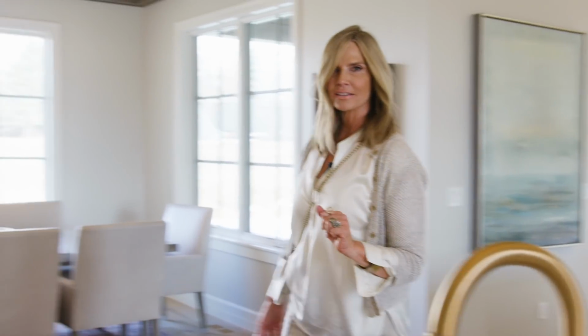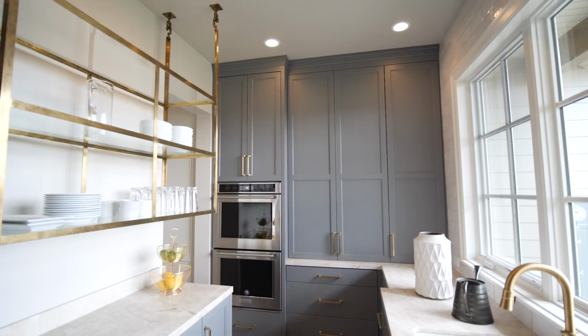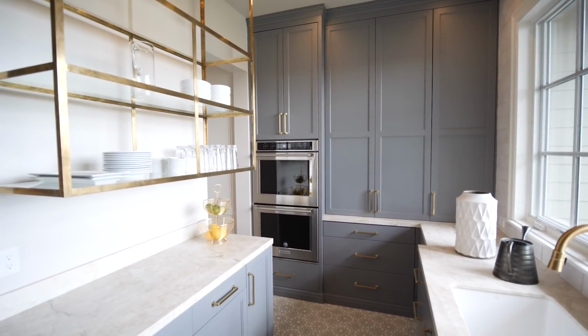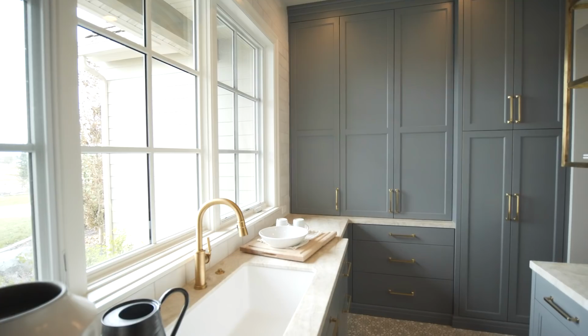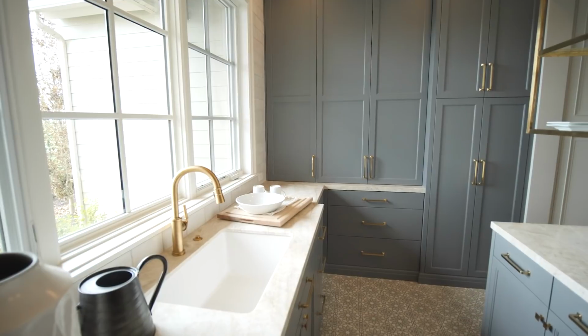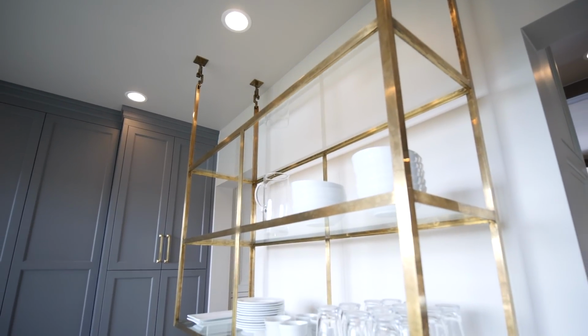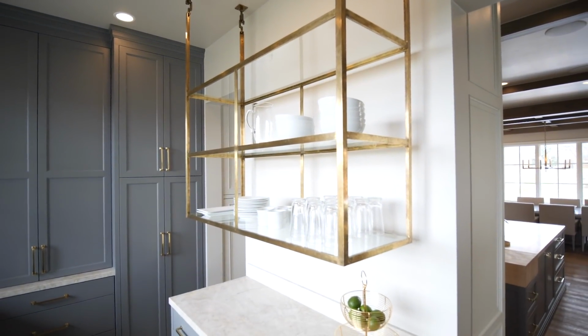All right, let's go into the adjacent room, which we're going to call the Butler's pantry. What's not to love about a butler's pantry? It's an opportunity to switch it up, make it fun, bring in light, and actually do some hard work. So we set this baby up. It's beautiful with the brass shelving that you know I love, which makes it easy to set the table, grab a glass. We also set this up as a wet bar underneath.